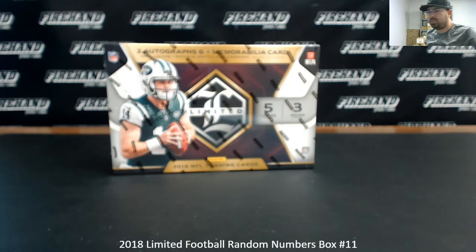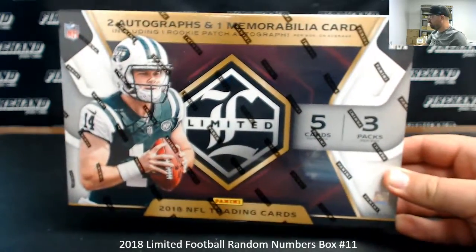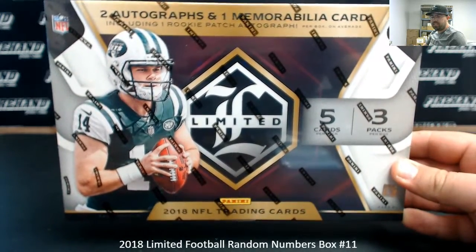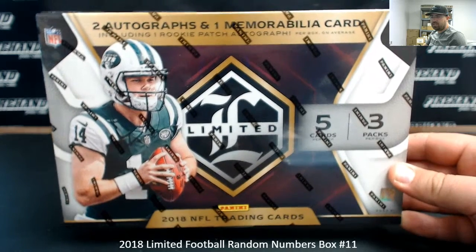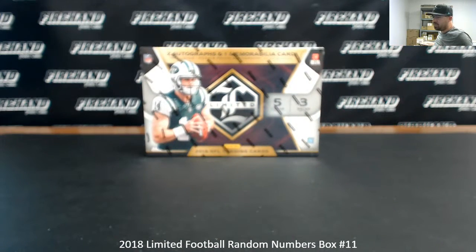This is Ram Numbers Box 11. Thank you guys again for watching and joining. There are 99 total spots in the break, one for each possible serial number up to 99. Five lucky participants are each going to win a spot in the 2018 National Treasures Football Ram Team's Case 37. That's a $140 break spot right there.